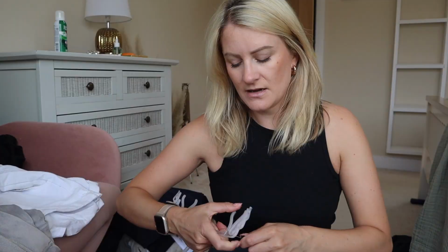But yes, I just feel like it really heals my gut. It's really helped me. I feel a bit more confident as well. And yeah, just feeling good, which is nice because I do suffer with that sort of body confidence and stuff like that. But yes, it's all going well.